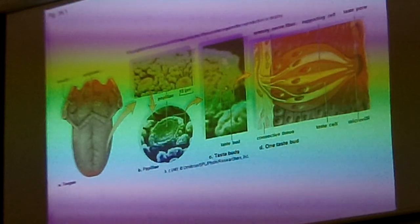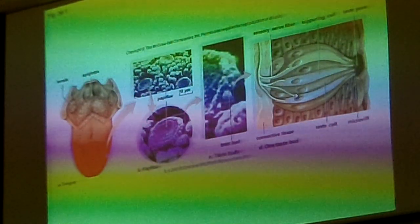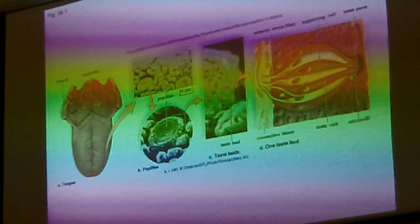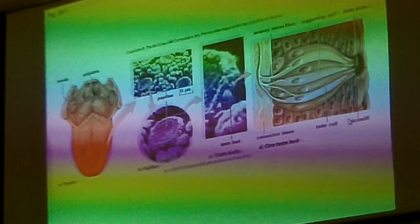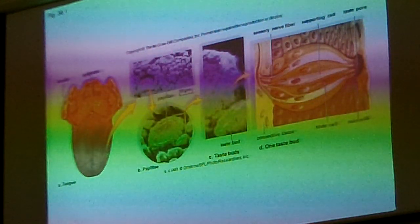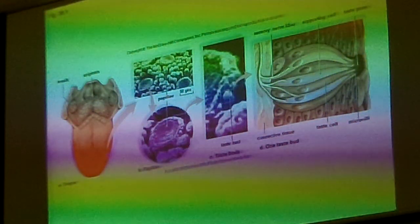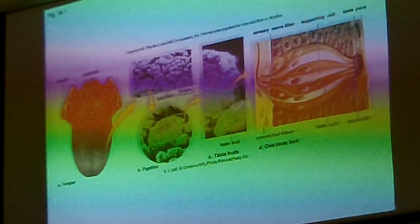They're not on the top of the tongue, they're on the sides of the little papillae. There are cells here, these lighter colored cells, that have little hairs on their ends. They're called microvilli. The little hairs all have protein receptors. Here's one of these little villi, and each has a bunch of receptors on its surface for capturing different molecules. See these little hairs here? And that's on the tongue.